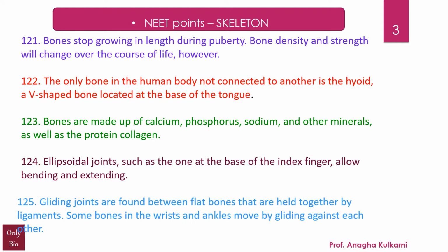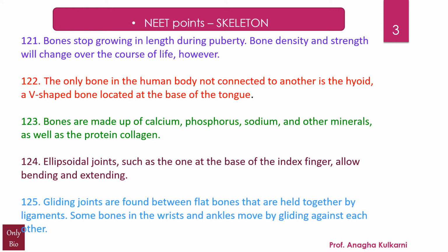Next, gliding joints are found between flat bones that are held together by ligaments. Some bones in the wrists and ankles move by gliding against each other.